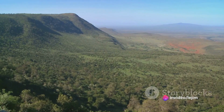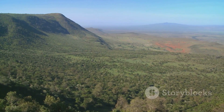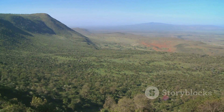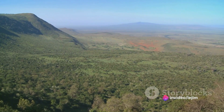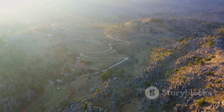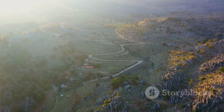But divergent boundaries don't only exist beneath the sea. In some parts of the world, they reach the Earth's surface, creating dramatic landscapes. In Africa, the East African Rift Valley is a prime example of a continental divergent boundary. This stunning valley is where the African plate is ripping apart, creating a new plate boundary and potentially, over millions of years, a new ocean.